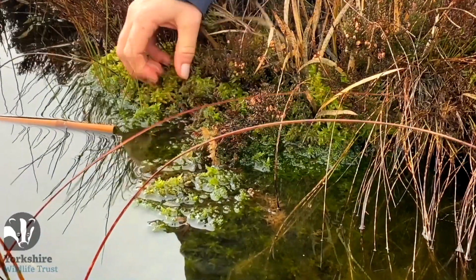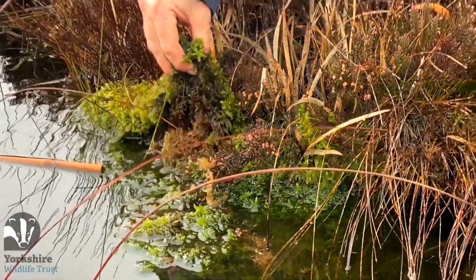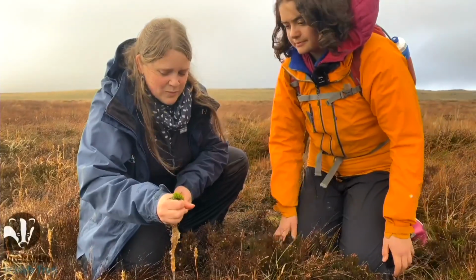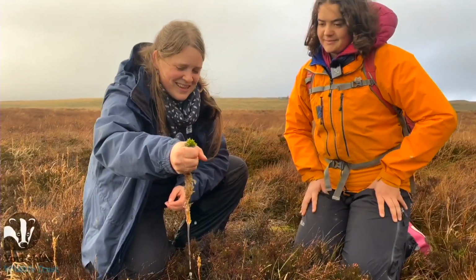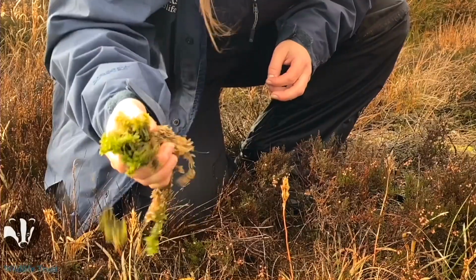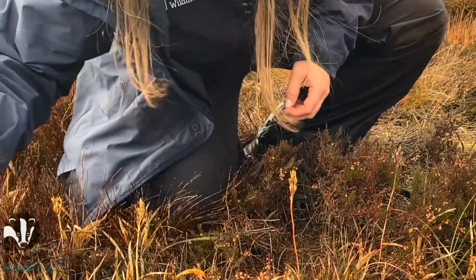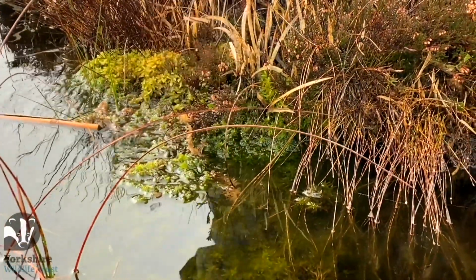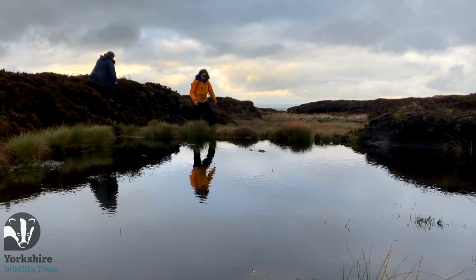Oh, cool. So you see the sphagnum here. This is the keystone species in this habitat. This is the stuff that not only forms the peat, it likes the water, but it makes the environment acidic. So it's in control of what other plants live up here. As our main peat forming species, it's important we have this plant on our blanket bogs. Ooh. Yeah, it's good, isn't it?